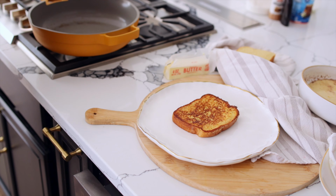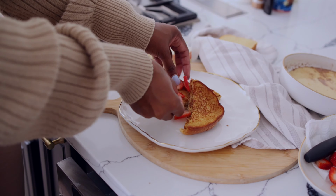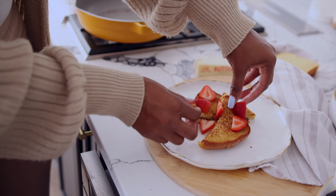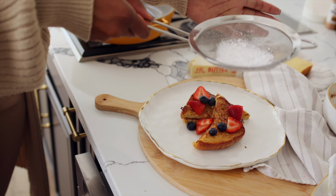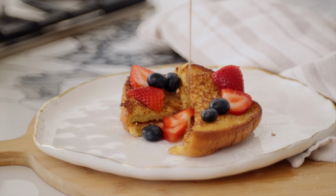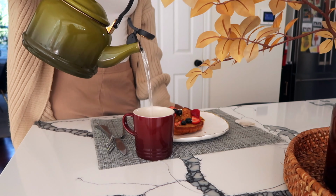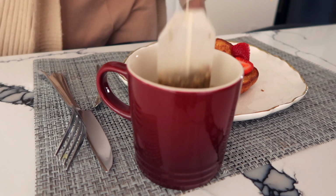Two slices for me with some fresh berries on top, and honestly, because it's a beautiful fall morning and I'm feeling so good, I'm gonna go for my favorite powdered sugar as well. Once I've dusted the powdered sugar on top, the only syrup that I like on my French toast is pure Vermont maple syrup. I'm going to tell you right now, nothing screams fall more than maple syrup from Vermont. It's just chef's kiss.